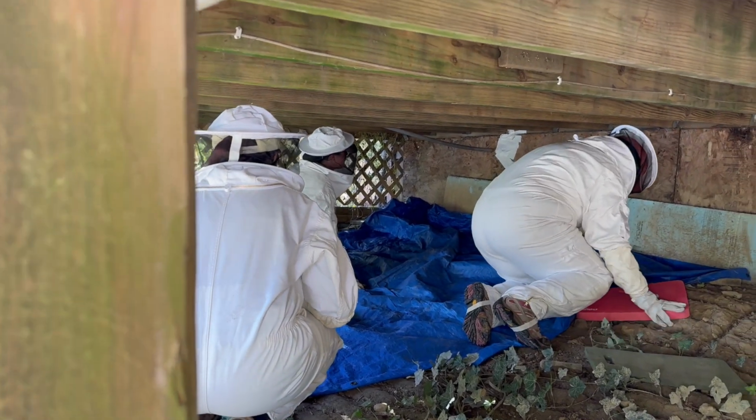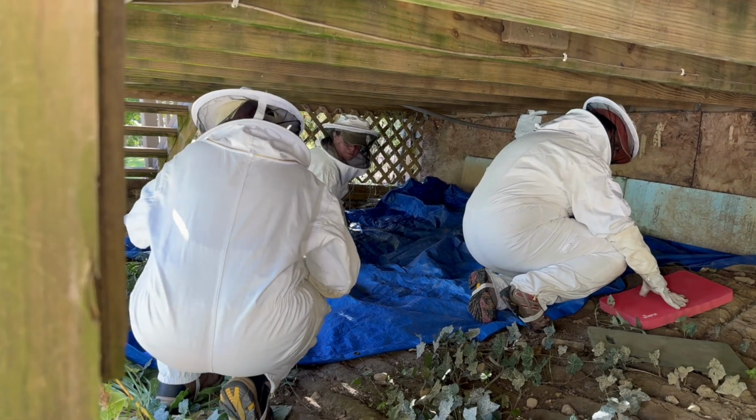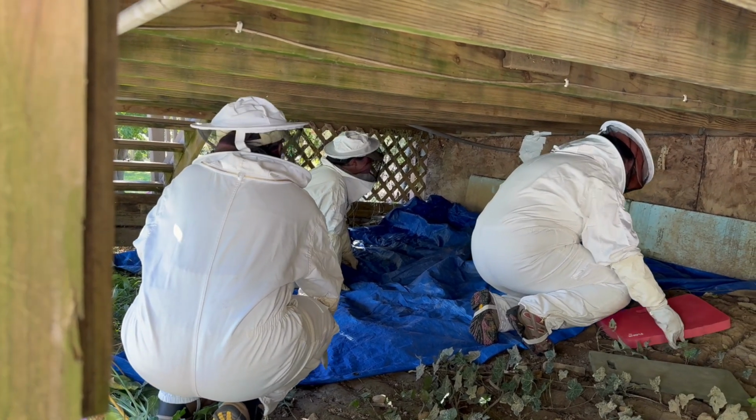That looks pretty good. So let's come on out once you get yourself settled with that tarp, and we'll set up the bottle and we'll show you how to rig the bottle to the bee bag.